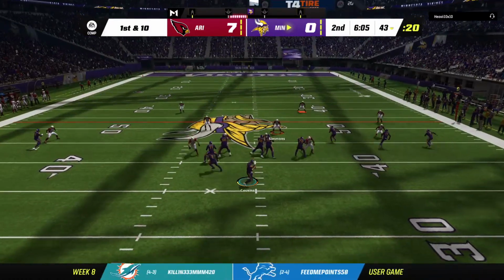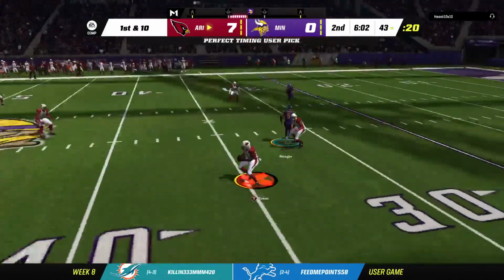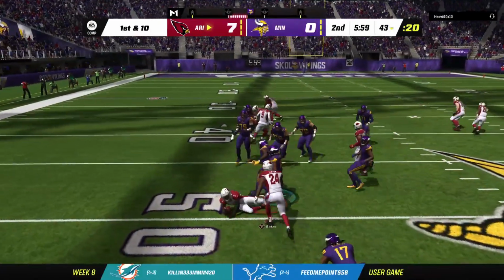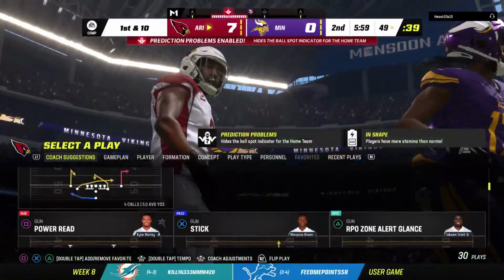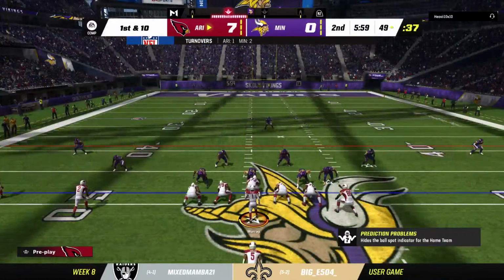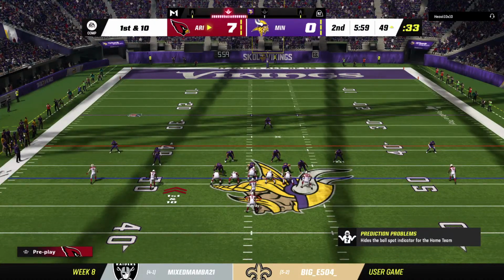From the shotgun, it's Cousins. They're trying for Ragar, but it's intercepted. Budda Baker with a pick. And the Cardinals are going to take possession of the football. And that's now the second time he's picked off a pass here in the first half alone. Again, another great read defensively, and you just see him get in the right position to make the play and get his guys the football back.